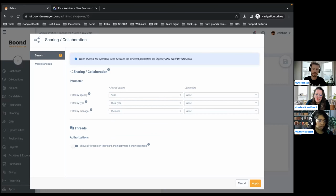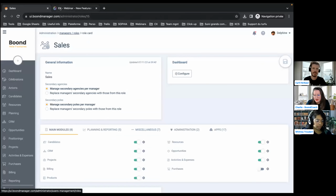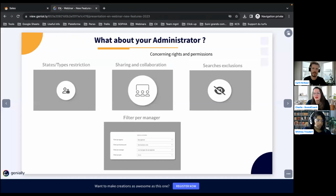So thanks to this, you can secure and refine the list of people they share information with, and so keep everything under control. And of course, as I said, it's applied to saved search sharing, action and emailing template sharing, and also discussion threads.